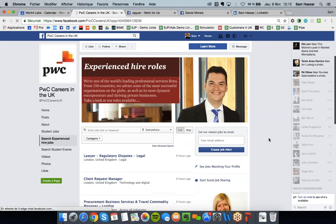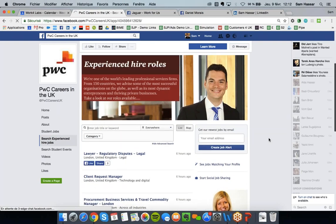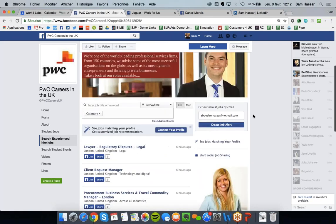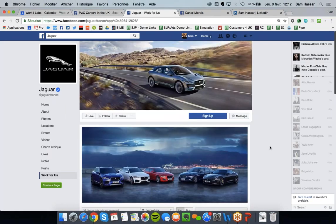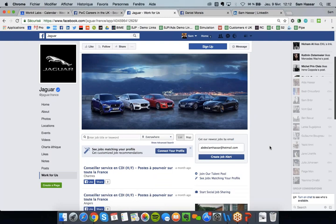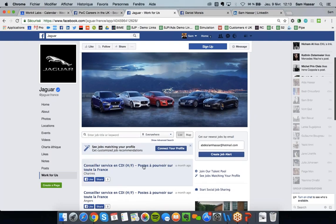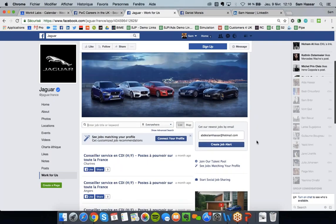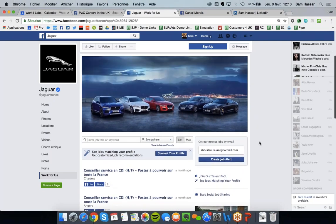So this is our tool. And this tool, maybe I can take a tool that has a little bit more content. Let's take the example of the one for Jaguar. So there we go. As you can see, you can find here all the open vacancies of Jaguar in France, because we're talking here about France. This tool has three characteristics.